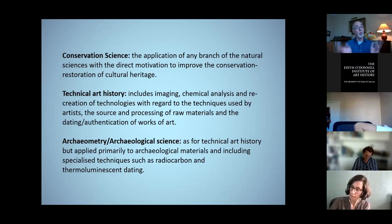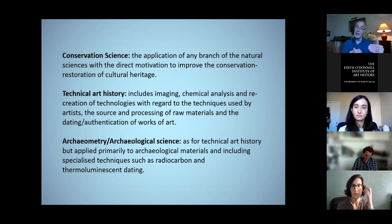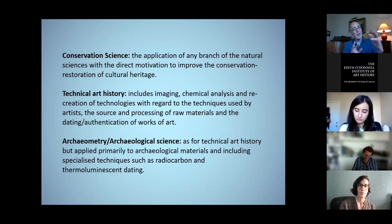of cultural heritage. Whereas technical art history, in this definition as I give it, which is trying to separate out these fields, would be the notion of studies, and it's these type of studies, chemical analysis, imaging, recreation of technologies, in order to understand better the techniques used by artists, or to understand the materials, their sources, their processes, and of course, to take into account the use of that sort of approach in authentication and dating. So the motivation of technical art history, as I'm defining it here, is different. It's to support, in a sense, art historical and perhaps archaeological knowledge more than conservation knowledge.